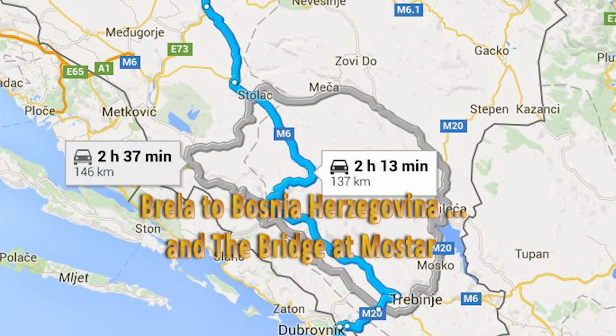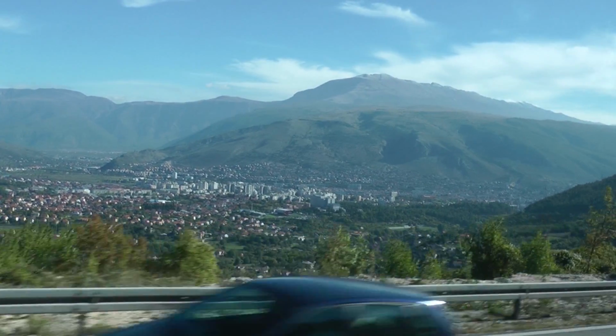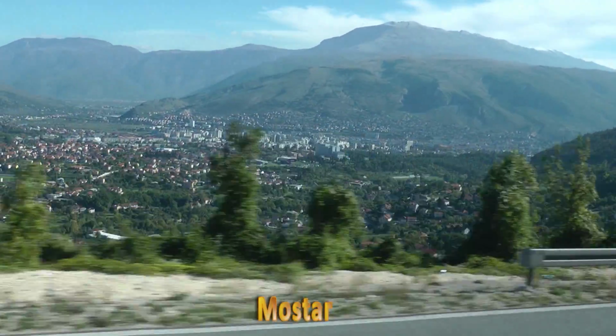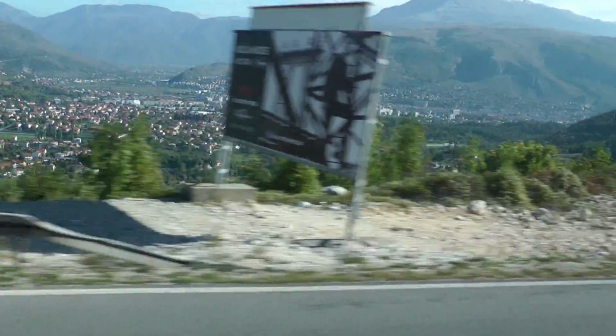Even though it's one community, one administration center, there are two hospitals, two main bus stations, two universities. So it's unfortunately still a little bit divided. Now you can easily use kunas and euros. In Bosnia and Herzegovina, the cities where the east meets west, it's a beautiful mixture of Ottoman and Austro-Hungarian architecture.